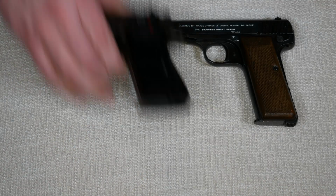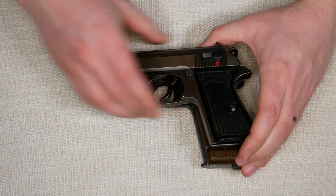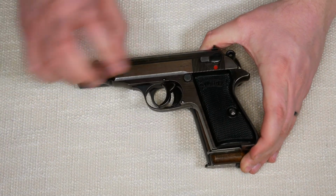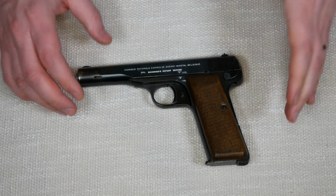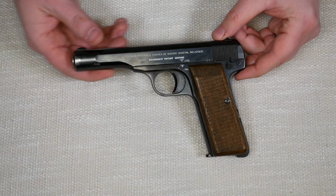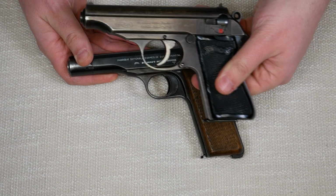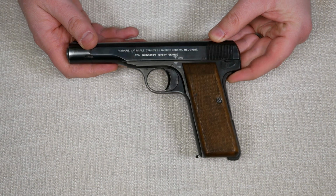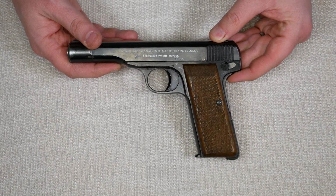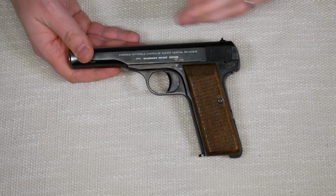Now comparing the 1922 to something like this Walther PP, this is the full-size PP. The 1922 is still quite a bit bigger than the Walther PP, especially if you compare the 1922 to the PPK. For shooting the same caliber, this 32 ACP, size-wise it's just not very efficient compared to something smaller and handier like a Walther. This gun just seems kind of big for its 32 ACP chambering that the Germans wanted their pistols chambered in. So it's kind of weird.